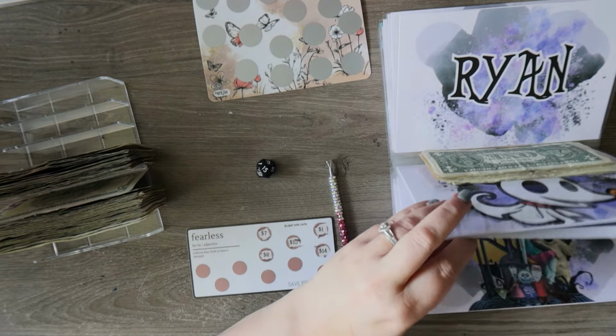And all their money goes into savings anyways. So they just get to stuff their binders and then it goes into savings, with the exception of a little bit of spending. But other than that, it just all goes into savings.